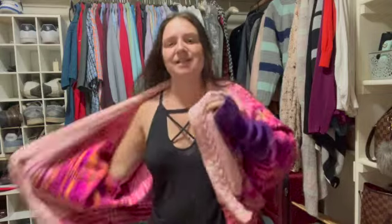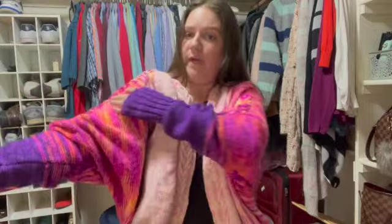So, here is my rose cardigan. I did this in DK weight instead of sport weight. Do I recommend it? Probably not, because I think lighter would have been better. But this is what it is. I don't carry sport weight, and it is all my yarn.